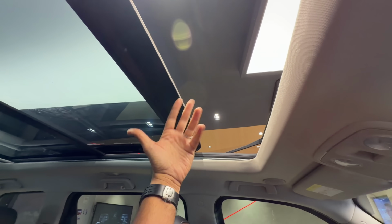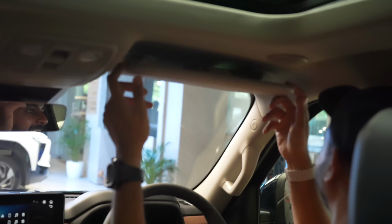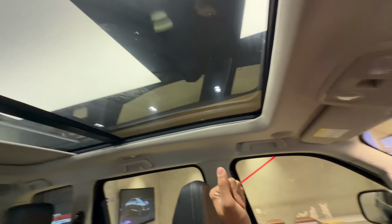Now for a facelift, no, this is not a facelift. For an update, they could have done a lot more. 4 years now. So obviously I expected them to put a mirror here, but they haven't. There's just this strap, there's no mirror. See, I did not close the blind. The blind is also closing right now. So that's not very nicely done.